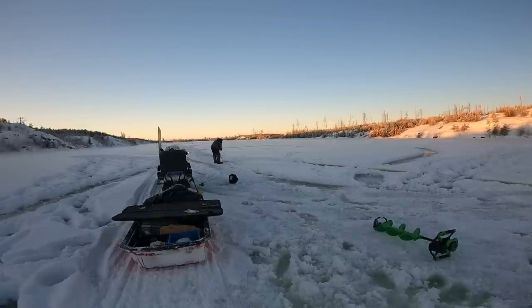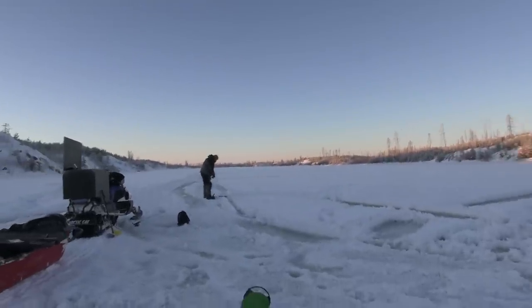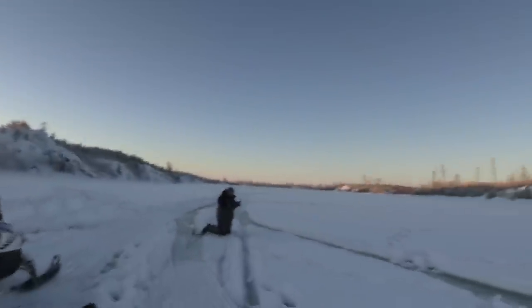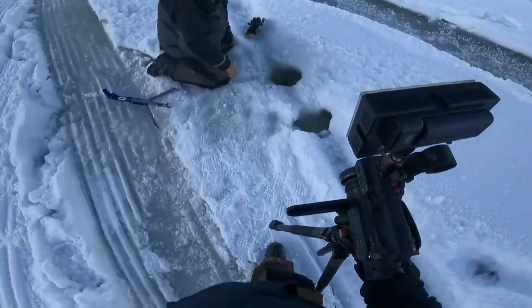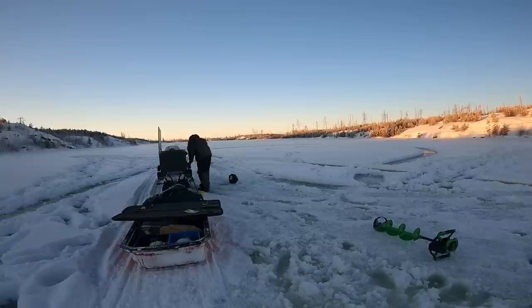Jawjacker, baby, jawjacker. Nice. Oh, gone? Gone. Okay, well, we're getting some action anyway. Got him. Nice. Max jawjacker went off, and he lost it, or it came off. Oh, that's okay. It's all good.